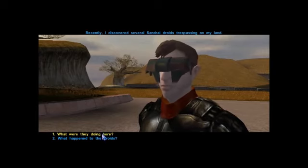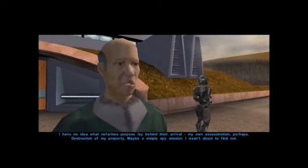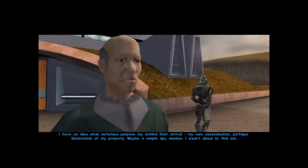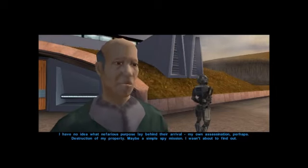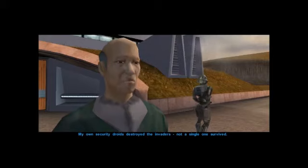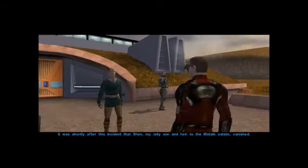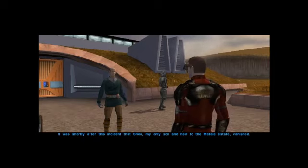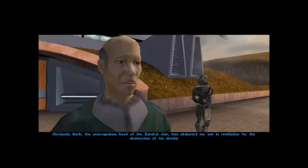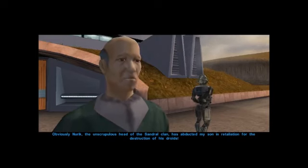What were they doing here? I have no idea what nefarious purpose lay behind their arrival. My own assassination, perhaps? Destruction of my property? Maybe a simple spy mission? I wasn't about to find out. My own security droids destroyed the invaders. Not a single one survived. It was shortly after this incident that Shen, my only son and heir to the Matali estate, vanished. Obviously, Nurik, the unscrupulous head of the Sandril clan, has abducted my son in retaliation for the destruction of his droids.